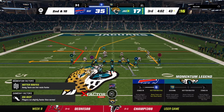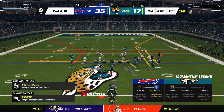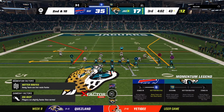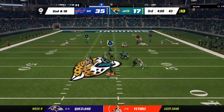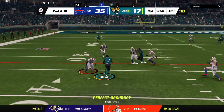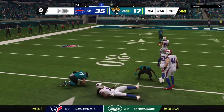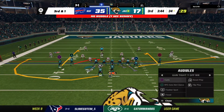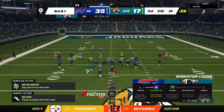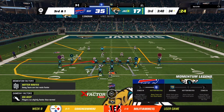Moore, the man in motion. To throw again on 2nd down. Lawrence finds his tight end Ingram. And he's going to be marked down just inside the 35. This offense in desperate need of a conversion as they come up on 3rd down. 3rd and 1.